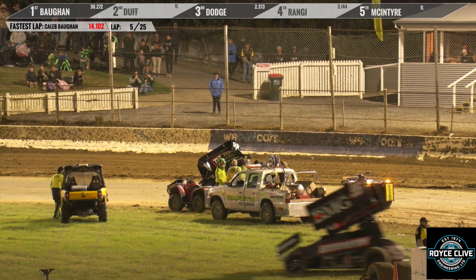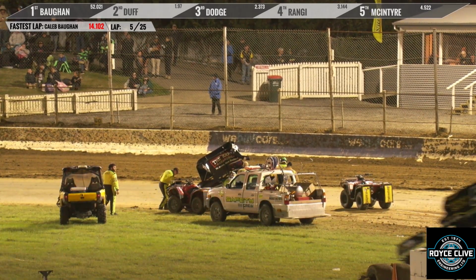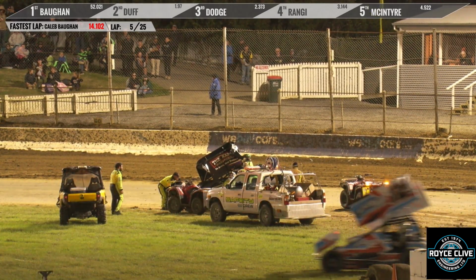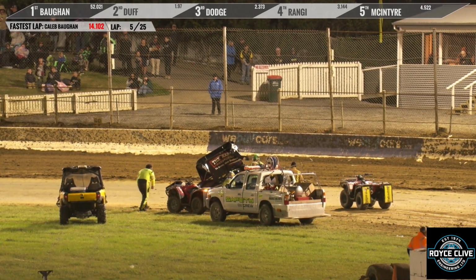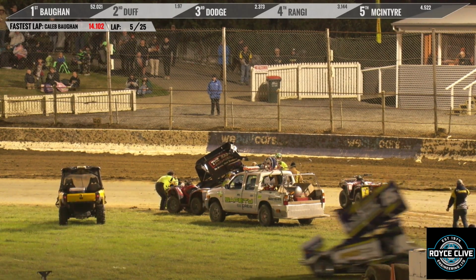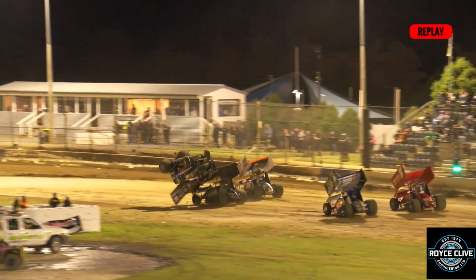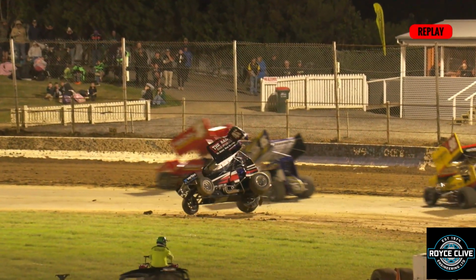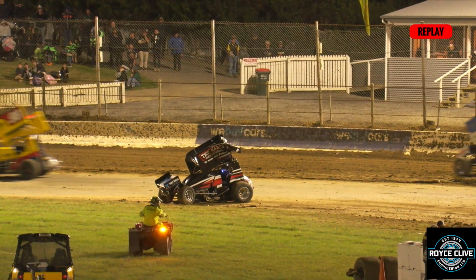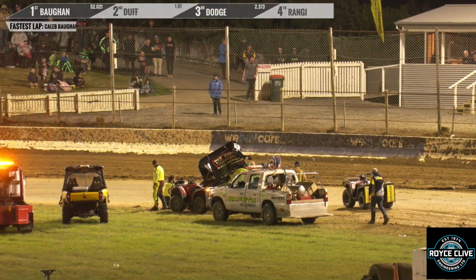That was a horrifying crash there, folks. We were watching it right in front of the commentary tower, and Daniel's car was airborne for at least 50 or 60 metres there, getting dragged along the track and finally tumbling to its end. Wow. Hopefully everything's okay with Daniel in there, and the car looks like it's really destroyed itself. The wing's fallen apart. And certainly chaos at that restart, wasn't it?